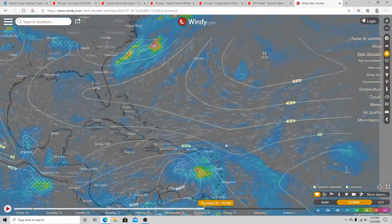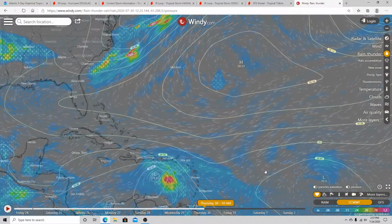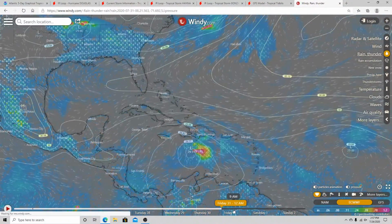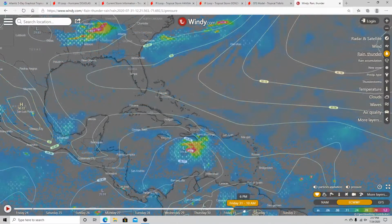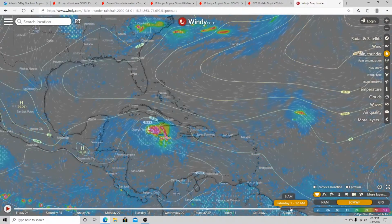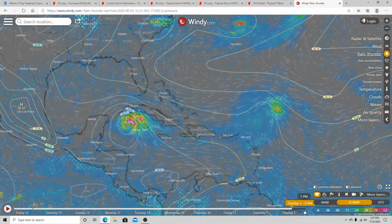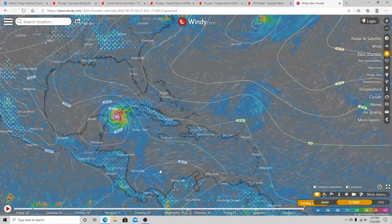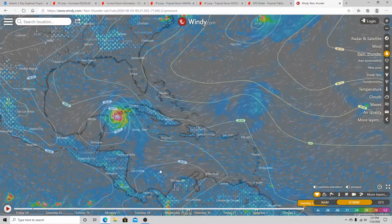The original track from the European model is actually missing all the islands to the north, but it seems like at this run here, it's going into the Caribbean, and it seems like it's not really doing much in the Caribbean at all. And then it kind of strengthens a little bit, but that's 10 days out, so more than likely this is going to change.